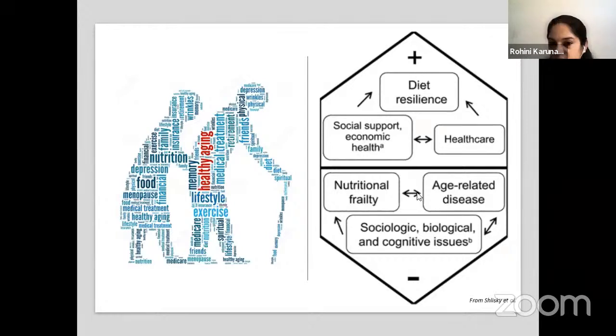So when there is a deterioration in any of this, or when there is a lack of nutrition, a lack of healthcare, a lack of support, then it leads to a negative imbalance. So healthy aging has a number of factors, and nutrition is a very important one, which has to be supplemented based on each individual's condition.